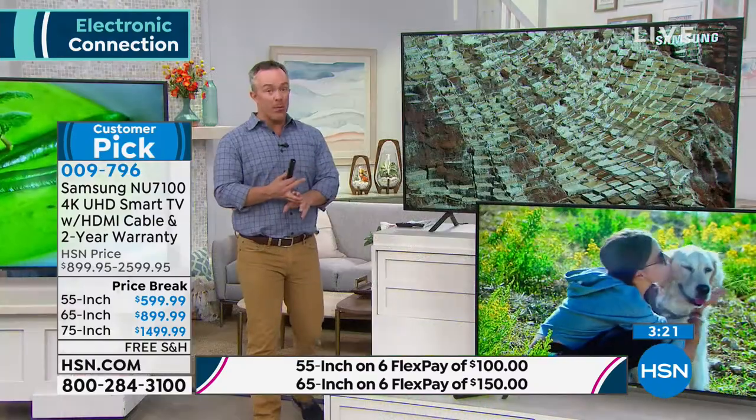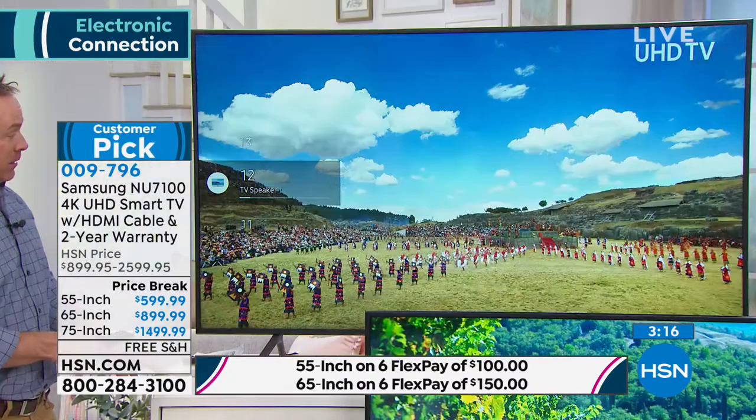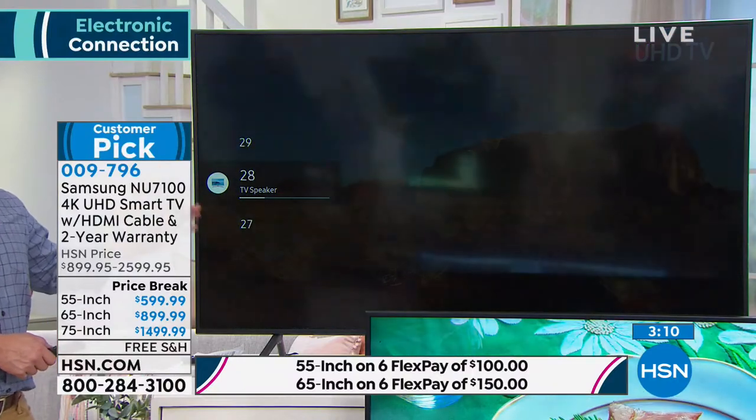Totally wall mountable, Dolby audio on the inside, so that audio experience is gonna be great, loud and booming. Well, if it's Samsung, they're not gonna do less on the audio. Exactly. They wanna make sure the picture matches the sound, matches everything. Oh gosh, that's beautiful.